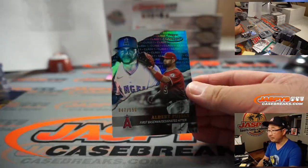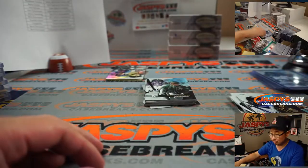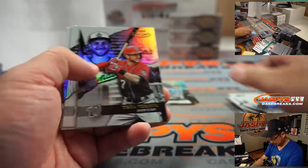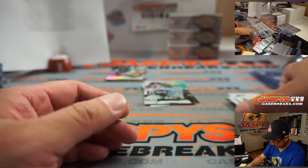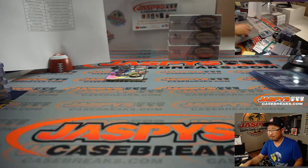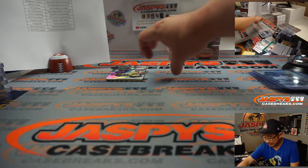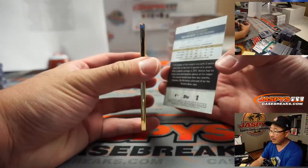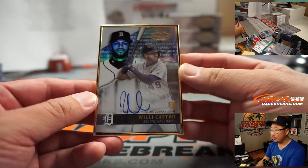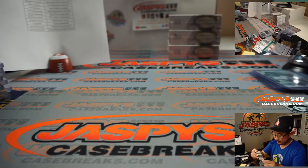Albert Pujols to 150 for Rich and the Angels. Rex is calling a Trout. Yeah, I was kind of surprised to see Pablo Sandoval out there. I didn't realize he was even on a roster, let alone a playoff roster. We got Willie Castro. Another Tigers auto for Travis.